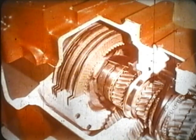Power moves first through our multi-disc wet clutch, hydraulically actuated for low pedal pressure and oil-cooled to lower heat and friction. It's built super rugged with a large piston and extra thick separator plates. You can even feather this one without heat buildup or wear.